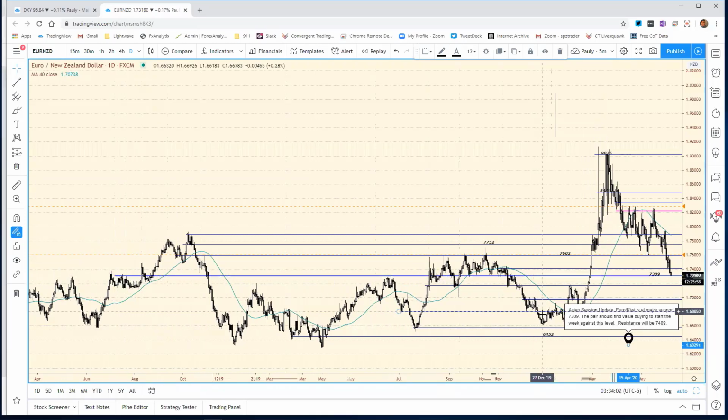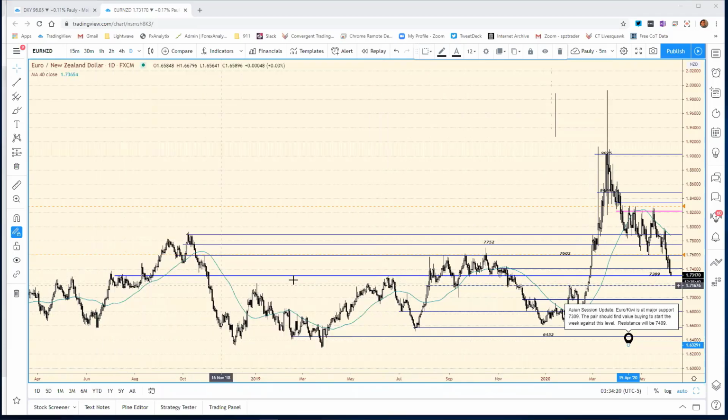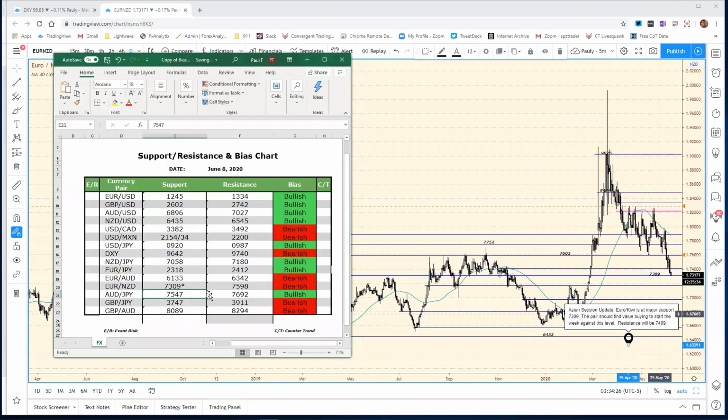So I would expect to see some value buying coming in here. We'll even put an asterisk because that is very key support. Doesn't mean we can't dip below it, but once again, like I said, should find some value buying in here. A lot of good volume that's gone on at that area here. Resistance will be 74.09, looking out.